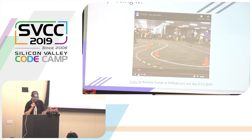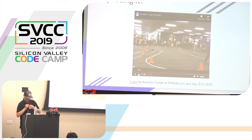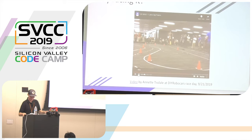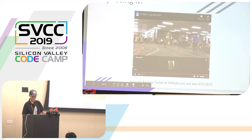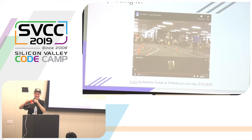That's my car up there. I won. All right, that was round one. So the issue there was, exactly like I have it here, the camera is the only sensor, right? I left the lens cap on it. So it just saw black, and the race is mostly right turns, so it was like, black, I just go right.